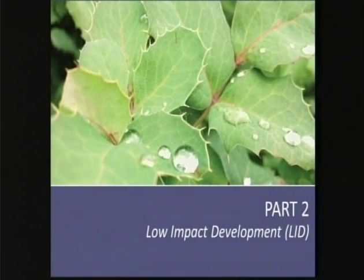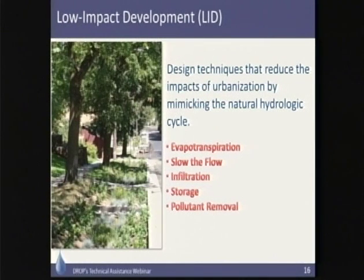So, looking more specifically at low impact development, if you can think of it and define it in such a way, it's basically utilizing design techniques that reduce the impacts of urbanization. And we want to try to mimic that natural hydrologic cycle, slowing that water, cleaning it, infiltrating it into the ground whenever we can.